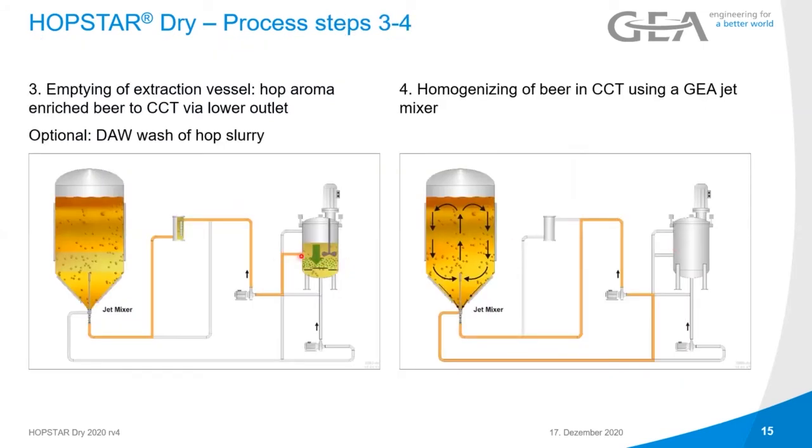And you can see that we have a second outlet, which is designed to be right above the hop sediment in the end. So this means this aroma-enriched batch, which is above, can be emptied. And we can additionally wash that hop sediment here with deaerated water to actually reduce the beer losses furthermore in that process step. And the water can also be used to empty the vessel then.